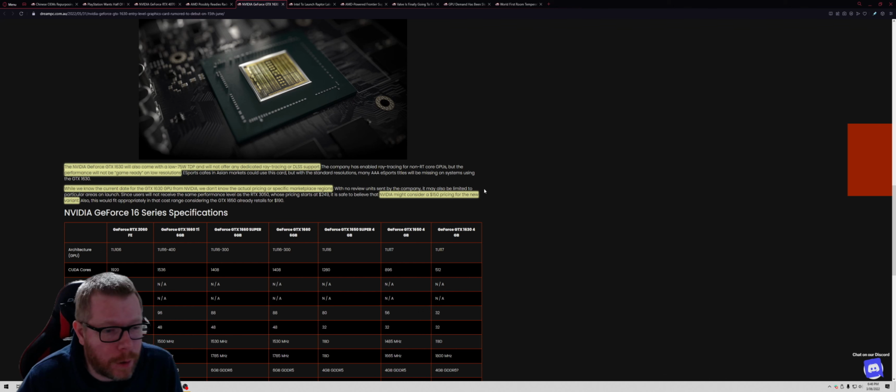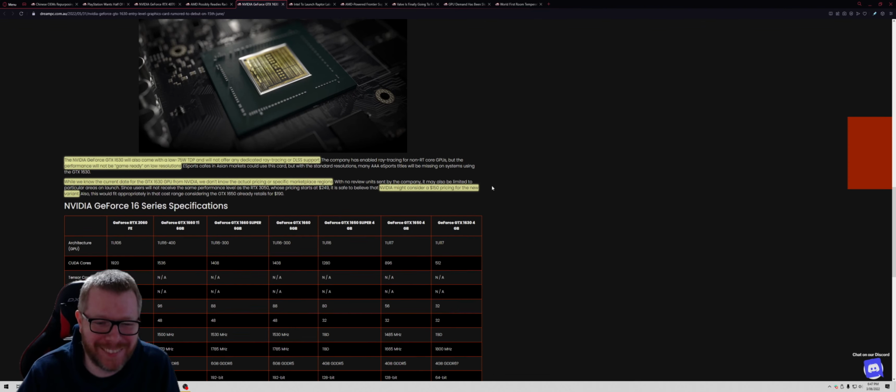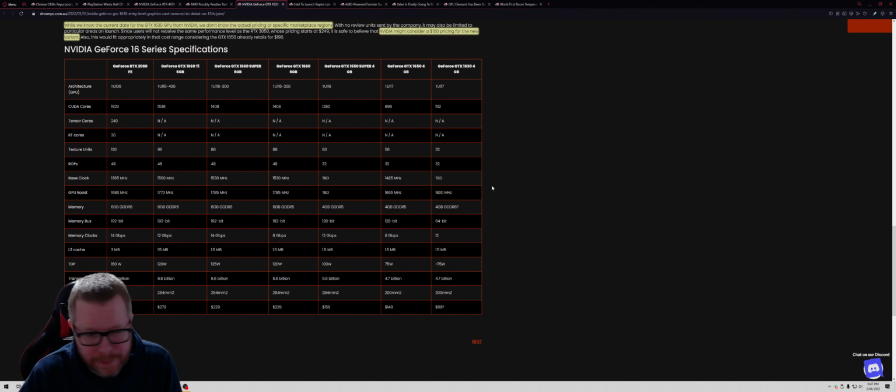Okay, so while we know the launch date for the GTX 1630 GPU from NVIDIA, we don't know the actual pricing for the specific marketplace regions. NVIDIA might consider $150 pricing for the new variant. Might not. Again, another table by WCCF Tech. Great. I like these tables. It's just a quick reference. So good.